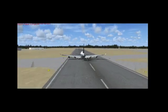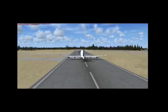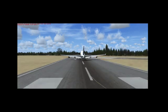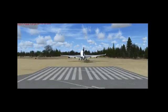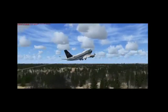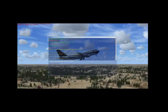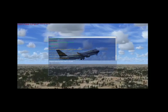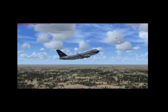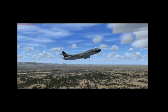V1. Rotate. Are we going to go up? Yes! Whoa, okay. I don't know why it's glitching like that. Sorry about that, guys. Okay, gear up. Flaps up. Speedbird, leaving frequency. Alright, we're just going to get above the clouds and play the info just in case this thing decides to dive on me or something.